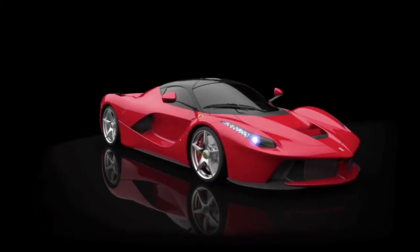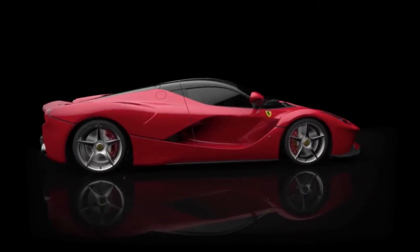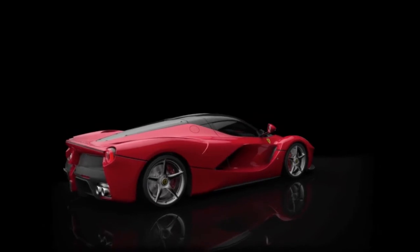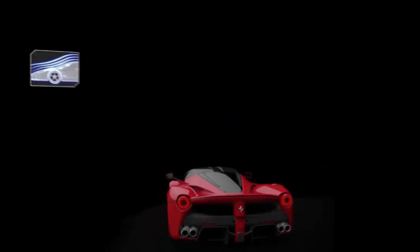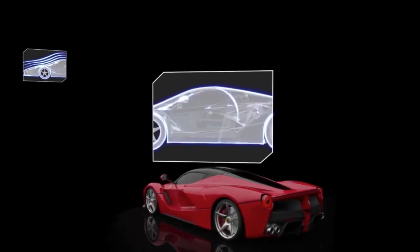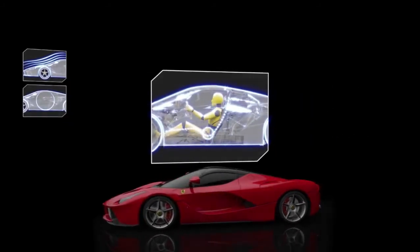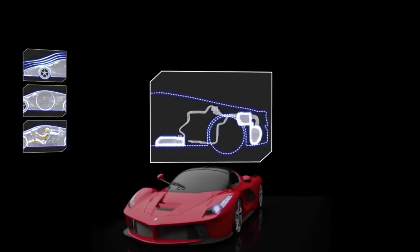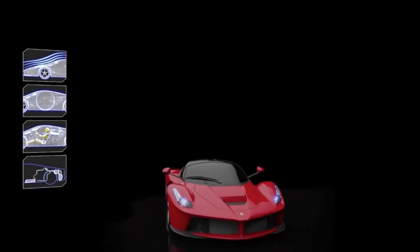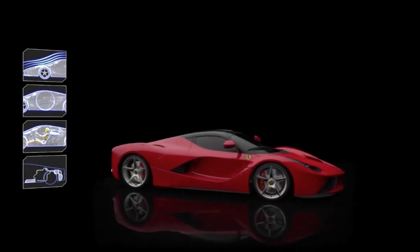LaFerrari's architecture is the absolute pinnacle of innovation, even by Ferrari's legendary standards. The intention was to boost aerodynamic efficiency to unprecedented heights, deliver ideal weight distribution, lower the car's center of gravity as far as possible, and, most importantly of all, seamlessly integrate the new hybrid system. All of this and more has been achieved without impinging on cabin space, comfort and accessibility.